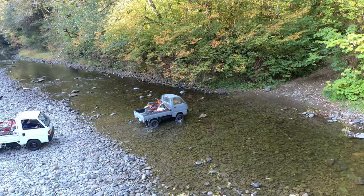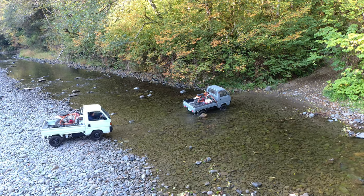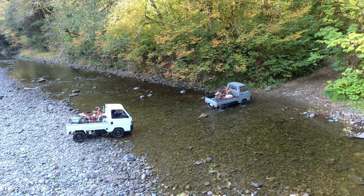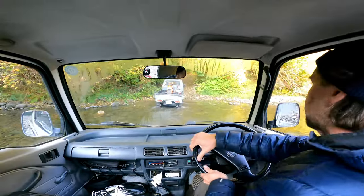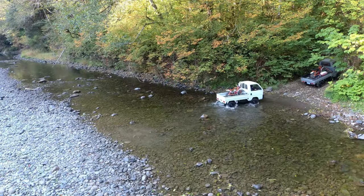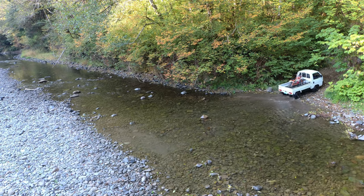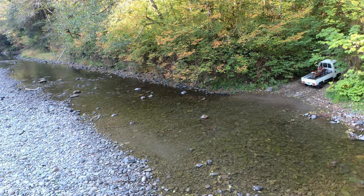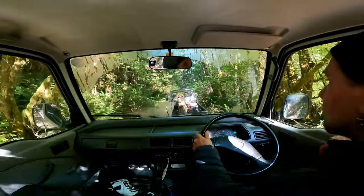Lucky that the rainy season hadn't started yet. In another couple weeks, the water level would be too high to cross, and we'd have to wait until next summer to find out where this trail went. Well, that river crossing was pretty cool. We're just gonna go figure out where this trail goes.